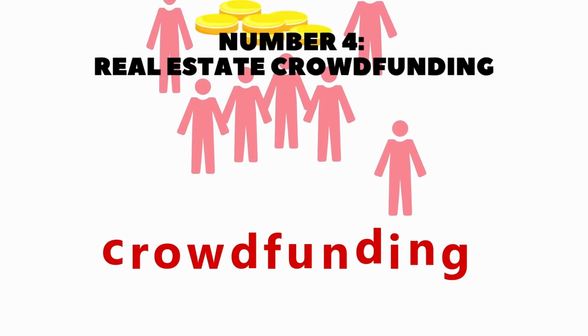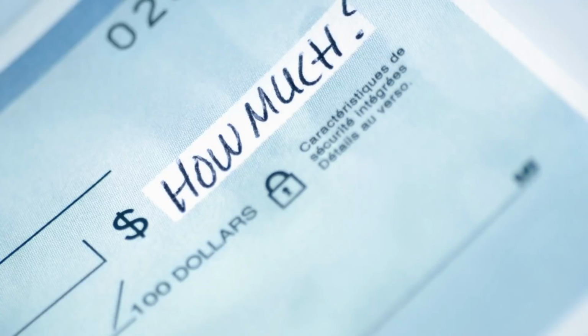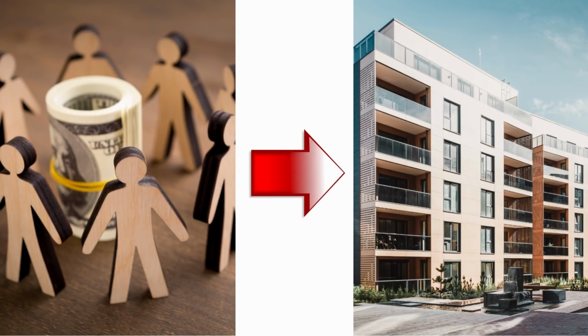Thanks. Number 4, real estate crowdfunding. Owning rental properties is one of my favorite ways to make passive income. But buying properties can be expensive. Luckily, there are ways to invest in real estate without buying actual properties and managing them. It's called real estate crowdfunding, and it has been gaining in popularity over the past few years.